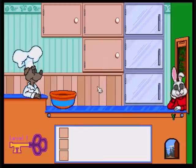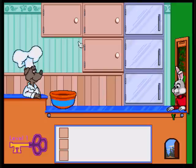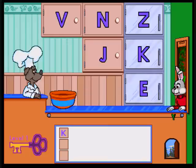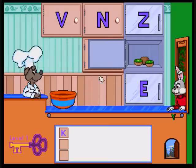Excuse me, Mr. Bunny, if you don't mind. Would you come over and get me your order? At your service. This ingredient begins with the letter K. Please find some kiwi fruit. K.